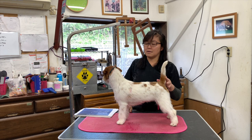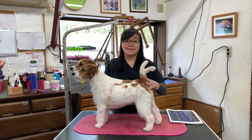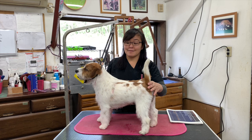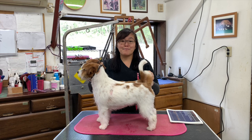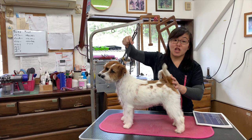Her highest is 27 centimeters. So I have shown you several examples, too tall, too short. This is a dog, 29.5. This is a bitch, 27 centimeters height. And both of them look medium. So they should look medium, not too short, not too long.